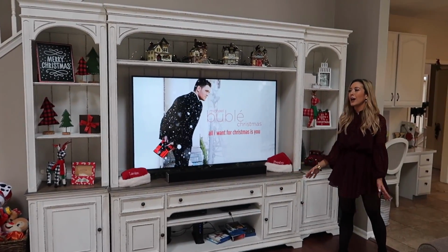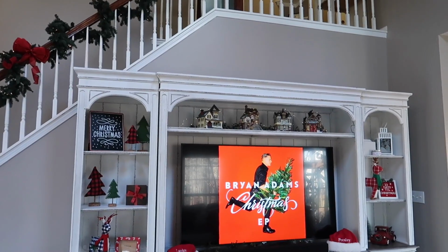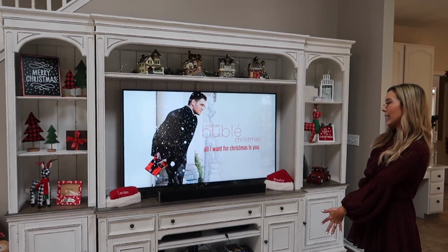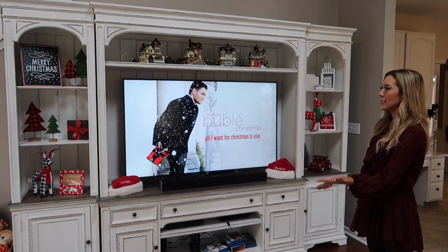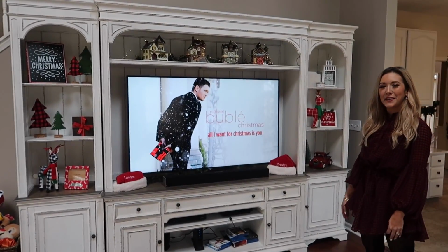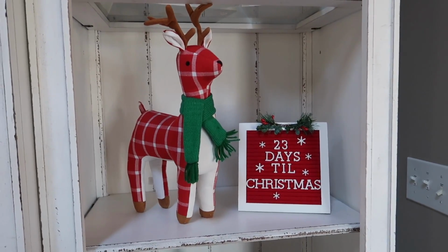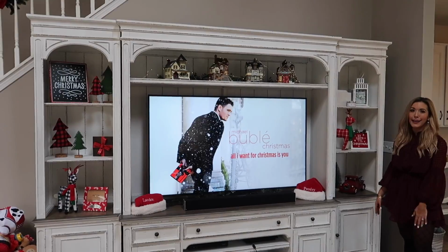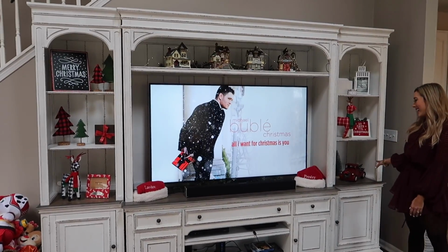I just feel like it really helps complete this room and sort of ties everything together and makes it look more finished. Before this, we just had a white TV stand, and I like how it kind of frames out the TV, and I could decorate it a little bit this year too. So I mainly got either dollar spot stuff or just very inexpensive decor from Target and decorated.